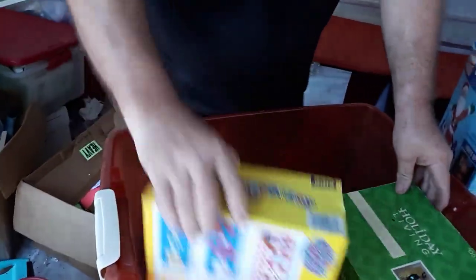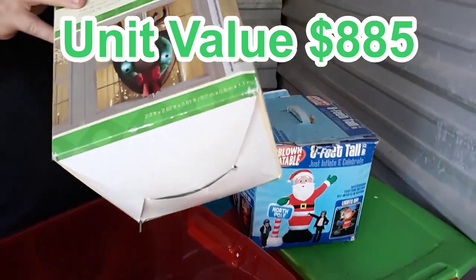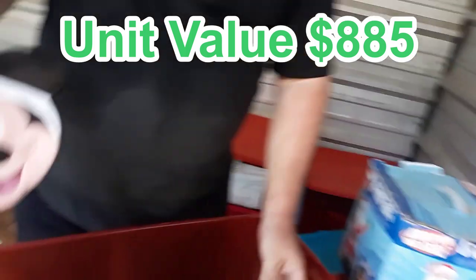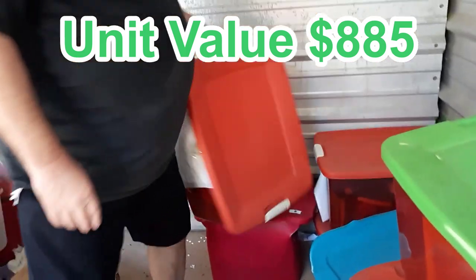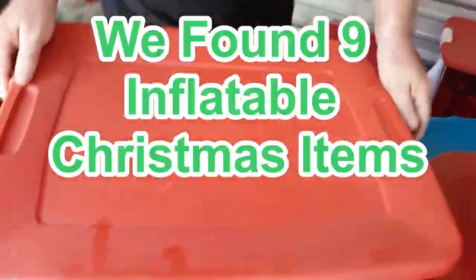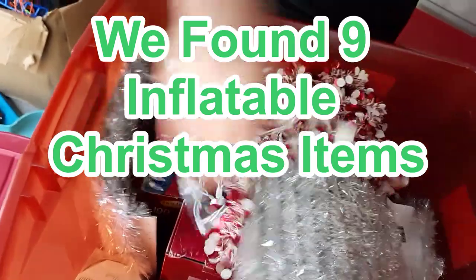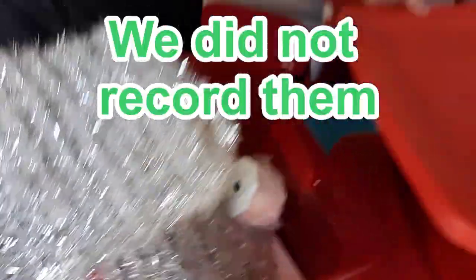Mounted kids. Are they living? That's another. Oh, it's like a reindeer. Wow. Mounted. Ooh, Mickey. Mickey plate. Yeah. Oh, I got 4 more totes to go. Christmas 2014. More Christmas. Christmas lights, ribbon, garland. Tinsel, garland, whatever you want to call it.